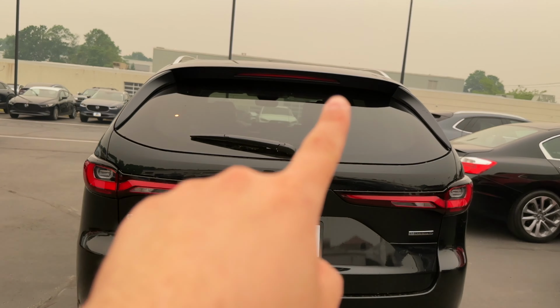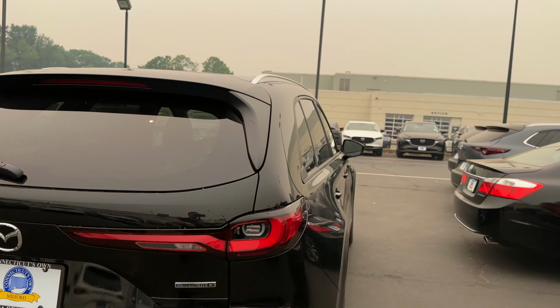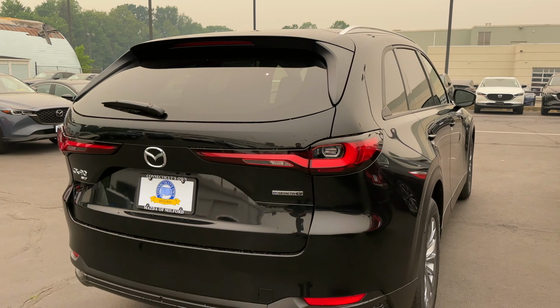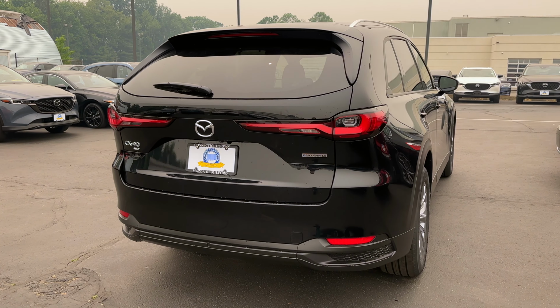There's a wiper, third brake light. Not a big fan of this plastic right here on the side. I think it just adds a cheaper look to the back of this SUV, but if you go with the higher trims, you're not going to get that plastic.